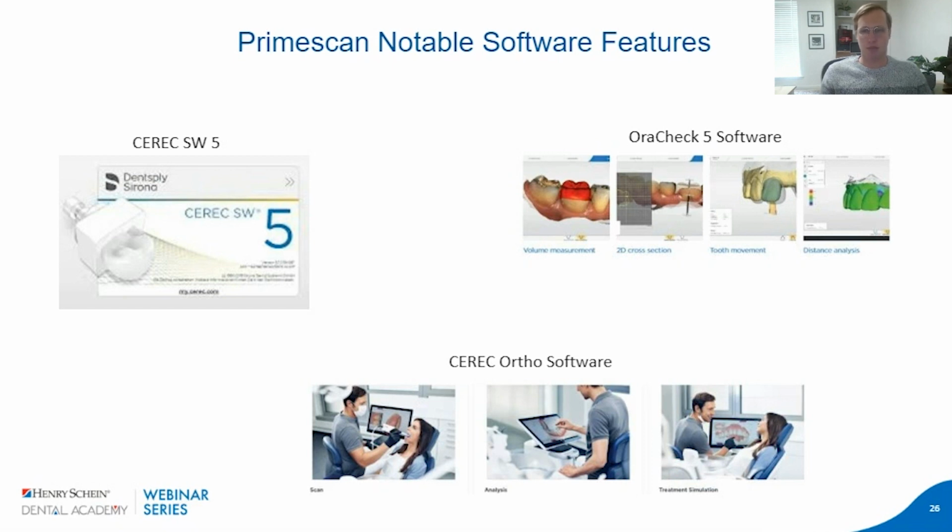When it comes to the Primescan, some notable software features that they boast. You can upgrade your Primescan scan-only software to the CEREC Software 5, which is great for designing anything from crowns, bridges, veneers, inlays, onlays, and then sending those designs to your CEREC specific mill. It's gotten very intuitive. Your design work for a crown is simply 5 clicks. We'll show a video here shortly. But that is available for upgrade on the Primescan.